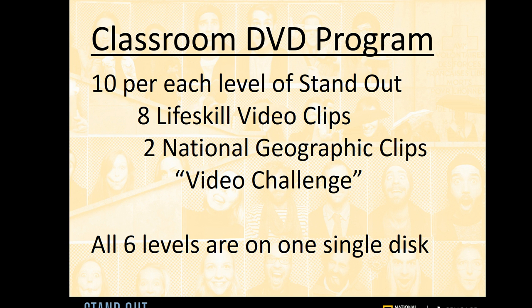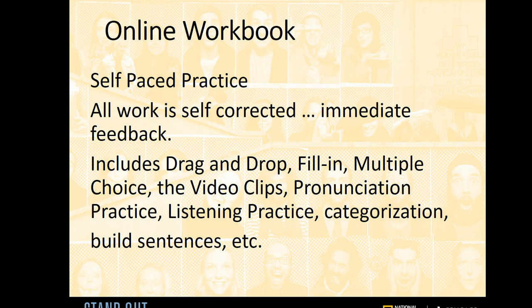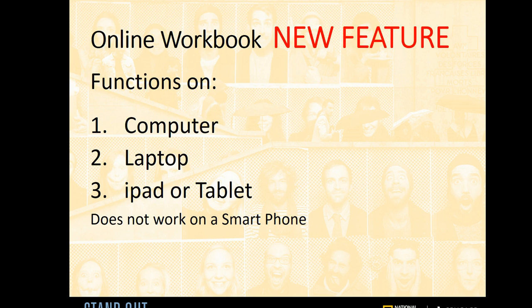Okay. It's the CD-ROM, and the really cool thing is that the CD-ROM has all 6 levels on one disc. So it's kind of nice. They don't grab the wrong one, or they can use different levels. Okay, so that's pretty much my quick run through.